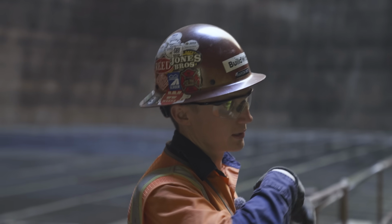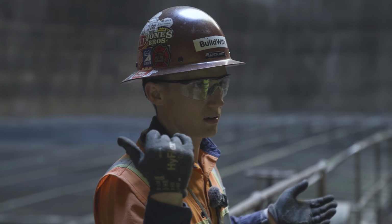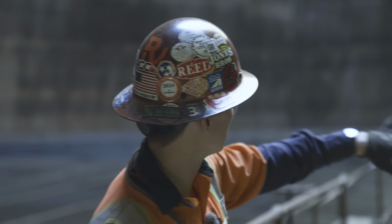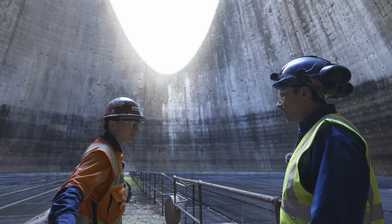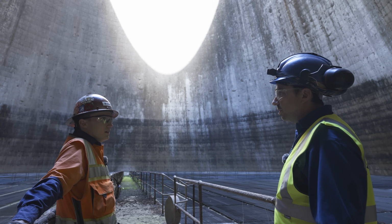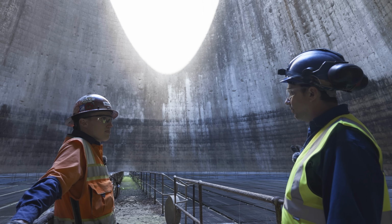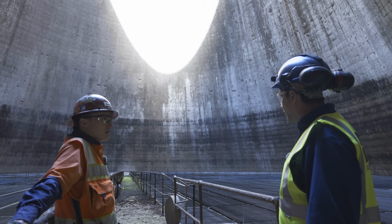So what you guys are doing, this will be imploded in what, next year? Yeah, beginning part of next year. And so to get it ready, you're clearing out everything below us. Everything below. So you've got the silt in the pond itself. We already removed 40,000 fish from the site initially, drained the ponds, and now we've started removing the silt in the towers. We're into the 3rd one now.